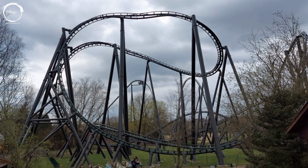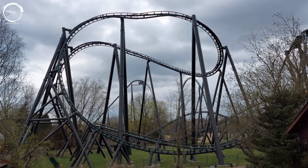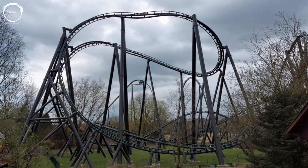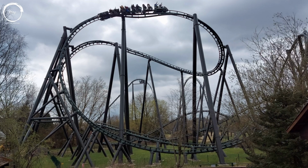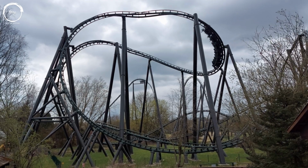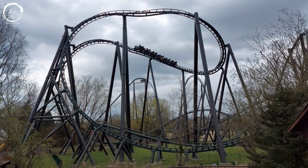My only regret is that I only managed to get 2 rides, as I easily could have marathoned this thing for hours. Walibi Belgium and Intamin have produced an absolute beauty here, and I strongly recommend you make plans to visit Walibi to experience it for yourself.